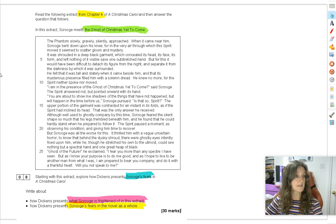So what does it say? Read the following extract from Chapter 4 of A Christmas Carol and answer the question that follows. Circling question 4 and hopefully realizing that the extract is going to come from quite near the end of the novel.